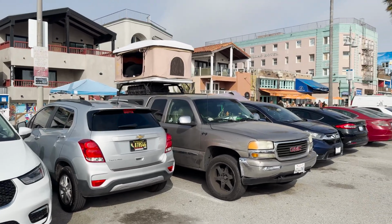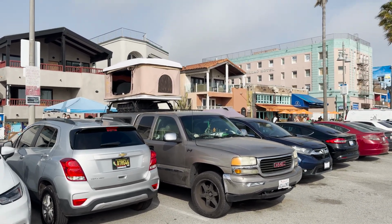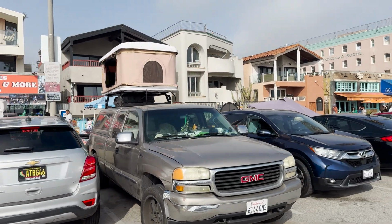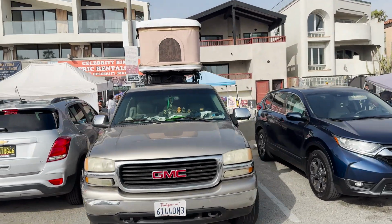And in Venice, you're going to see all kinds of crazy camper conversion things. Now, I don't know if I could sleep in that. Look at that. First, I think it's too short. I don't think I could stretch my entire legs out because I'm pretty tall.